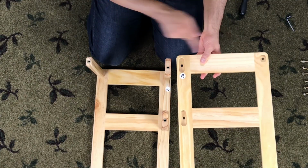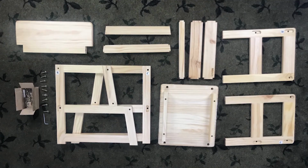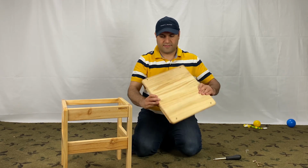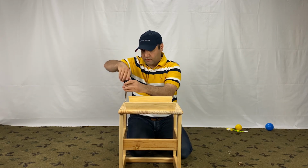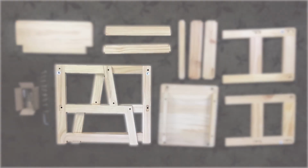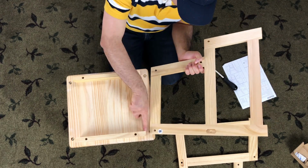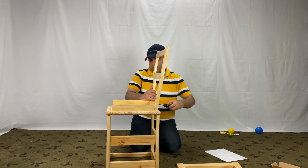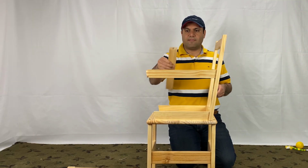Grab the other side and fit it like this. Fasten the screws. In this step, we connect this part with 4 screws like this. We connect the side legs. By design, the legs should be a little tilted like this. Connect this part like this. Connect this part like this.